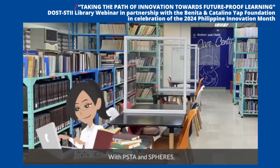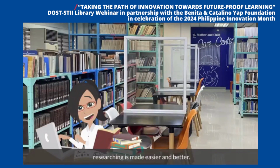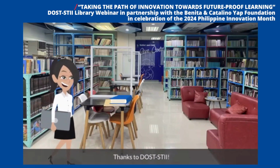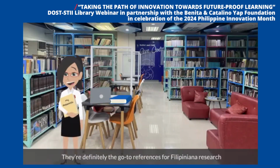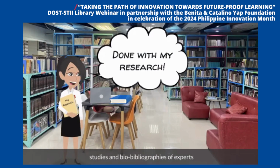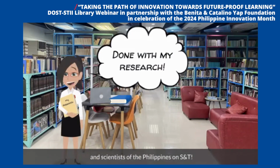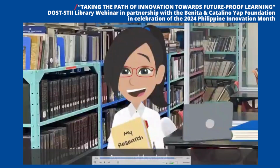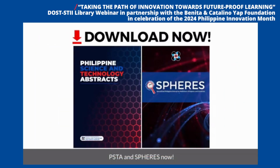With PSTA and SPHERES, researching is made easier and better thanks to DOST-STII. They're definitely the go-to references for Filipiniana research studies and bio-bibliographies of experts and scientists of the Philippines on S&T. Access and download PSTA and SPHERES now.